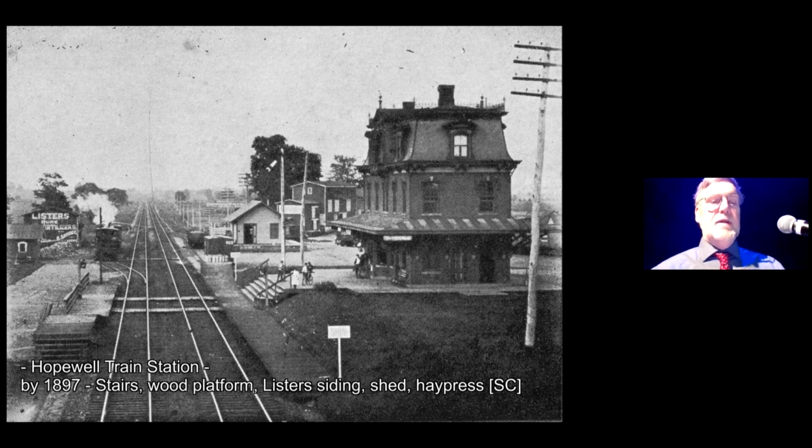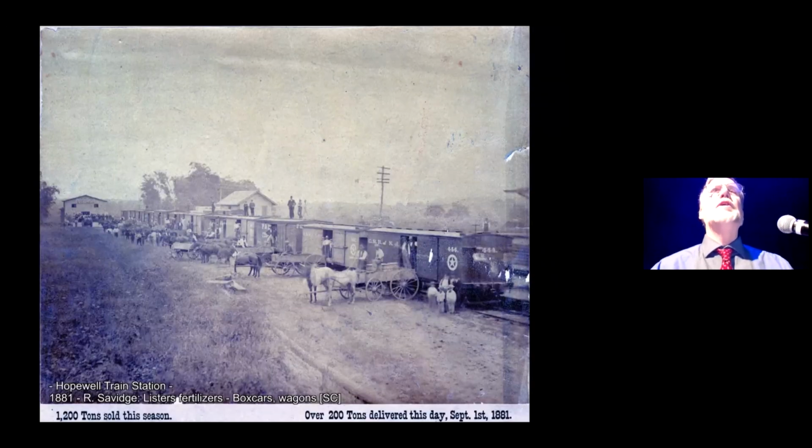Next slide. This is 10 years earlier. This is only 5 years after they built the train station. This is a broadsheet ad, basically, for Reuben Savage's business, where he came down and posed this photo showing that 200 tons of fertilizer was delivered this day. And this gives you a real visceral sense of what it means to have a train station in your town, the kind of business you can do, the kind of quantities of products you can move, the farmers that can use fertilizer and grow crops better. And then you can ship out products as well.